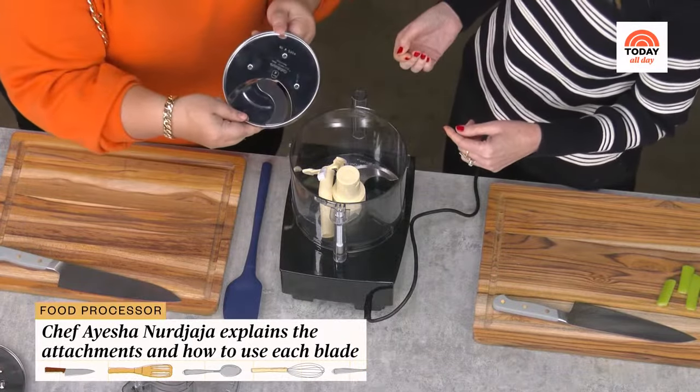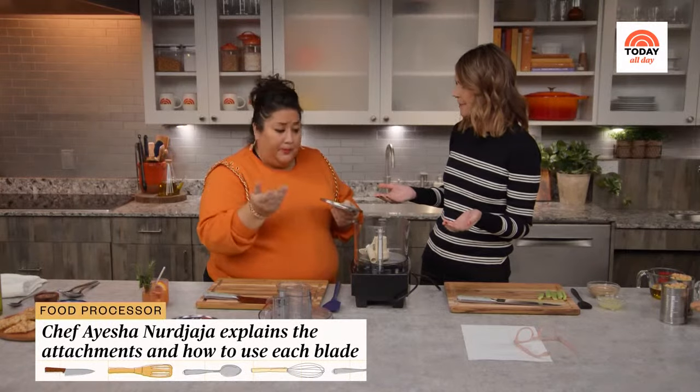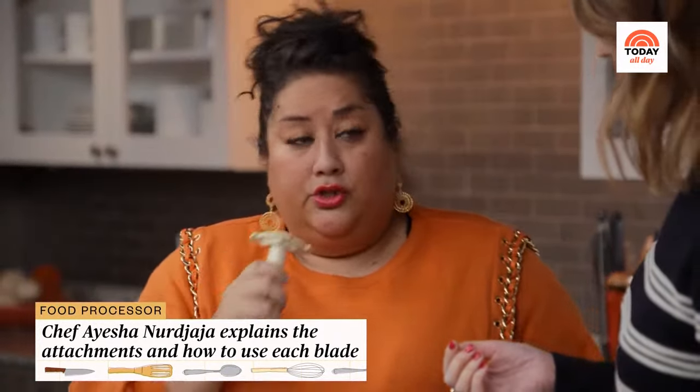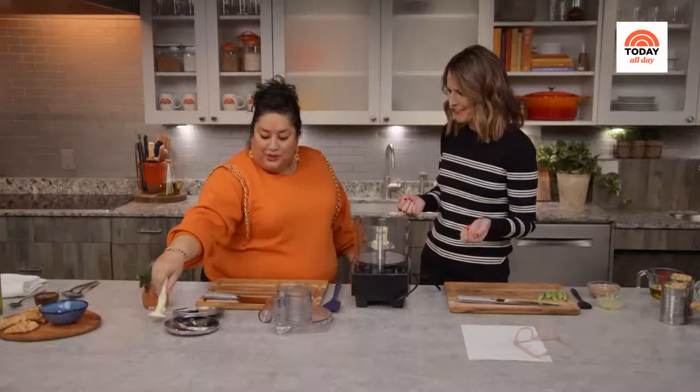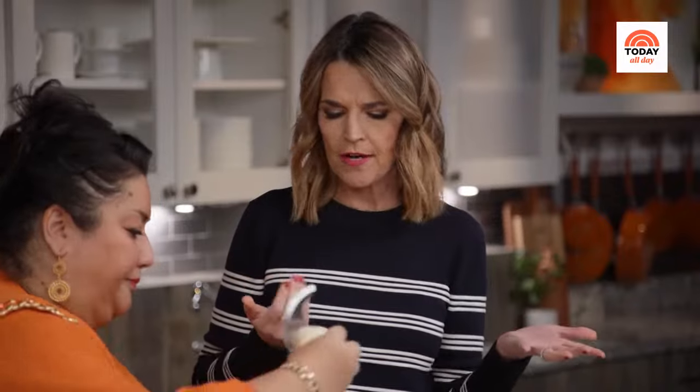So this slices things in discs. If you had zucchini, cabbage would be good in here, too. What about potatoes? I hate slicing potatoes. Potatoes would be perfect. Okay, so that's this. And then it comes with this nice microphone. You can sing karaoke while you're making it. But that's really for the attachments, and we're not going to use that right now. And this is the blade. How do we choose this one?